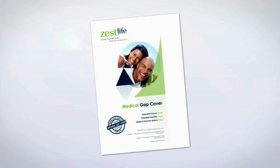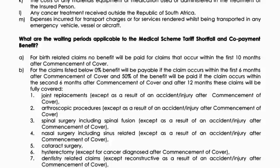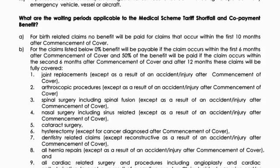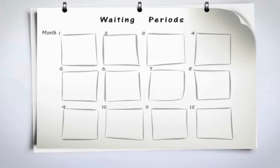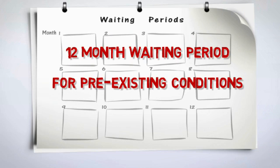It's important that you pay careful attention to the waiting periods we apply to curb abuse of the policy, which, unchecked, would lead to much higher premiums becoming payable by you, the policyholder. Your policy is not designed to cover treatment costs for pre-existing medical conditions, so there is a 12-month waiting period for cover relating to any conditions that existed in the 12 months prior to the inception of the policy.